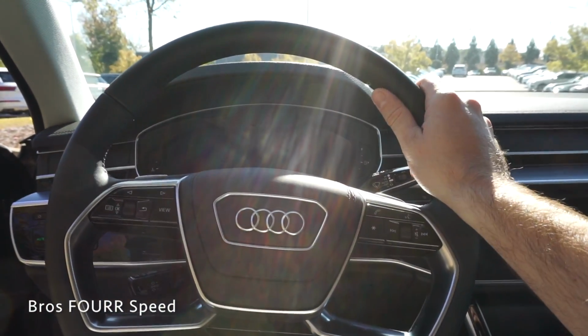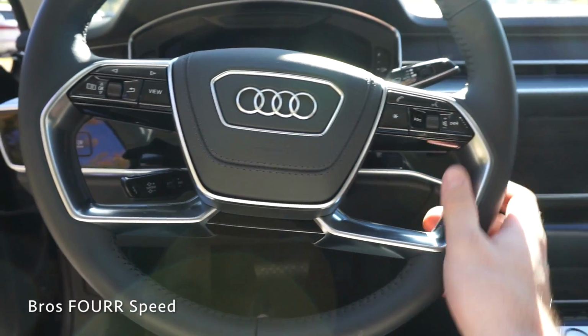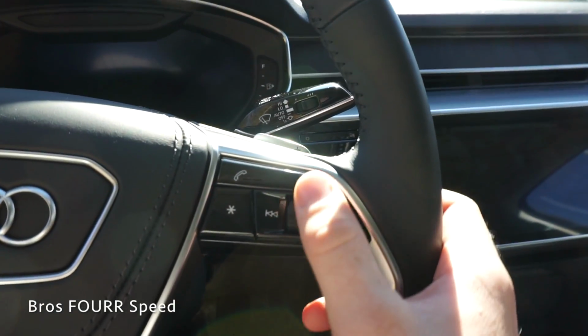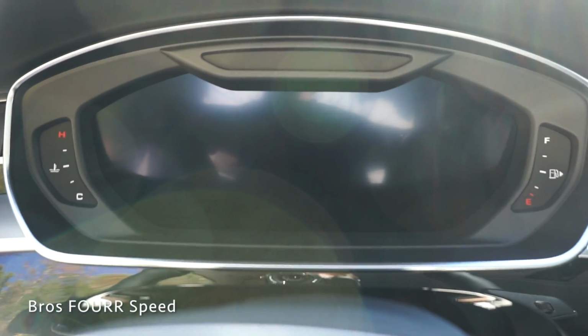Once inside, we're greeted with a fully wrapped black leather steering wheel. It has a really cool design to it with all the aluminum pieces surrounding both sides. All of the buttons on the right control Bluetooth and your radio. All of the ones on the left control the 12.3-inch virtual cockpit.